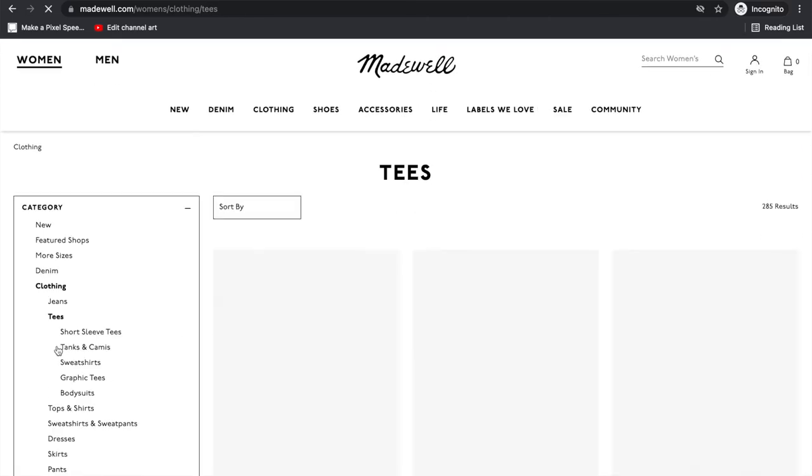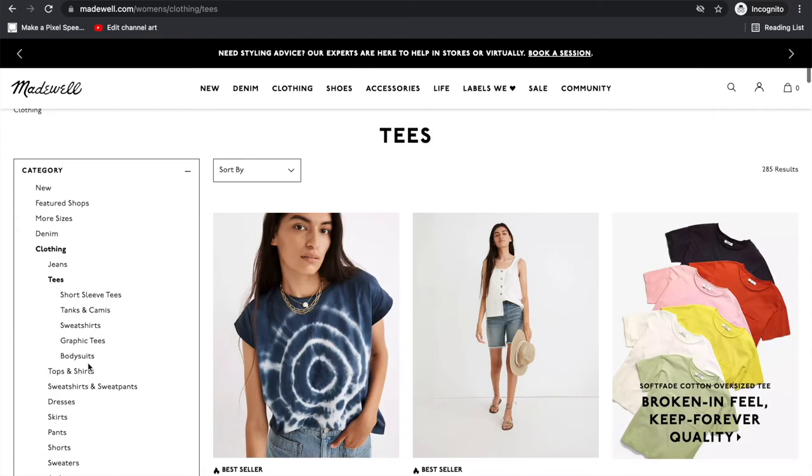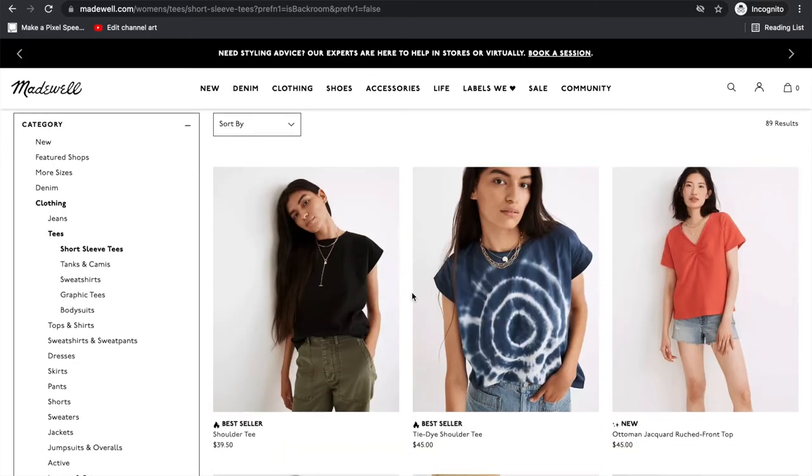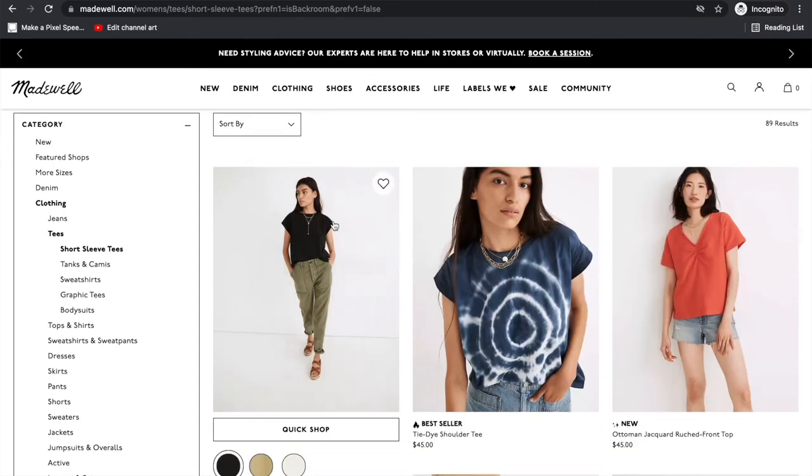Let's go to tees. Short sleeve tees, I guess. I don't know if we're showing arms though. See, okay, here's the thing. This is not for my body shape because this emphasizes the T, you know?